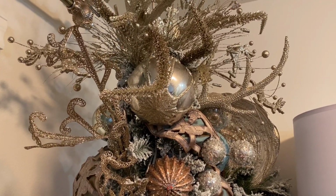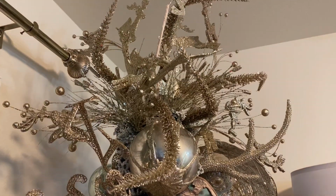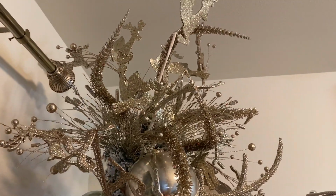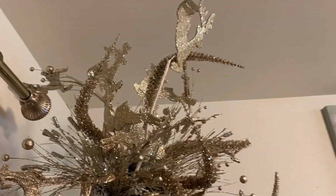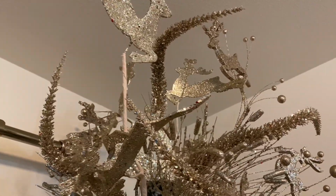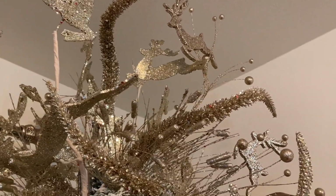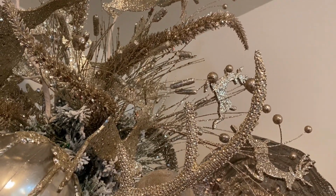And for the topper, you guys, I wanted to go over the top and create almost a merry-go-round effect with my reindeer floral picks. I just have them dancing all around the top of the tree, and I think it adds such an elegant and whimsical vibe to this design. I absolutely love this.